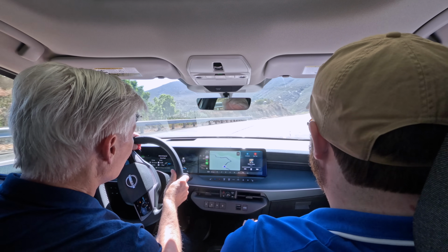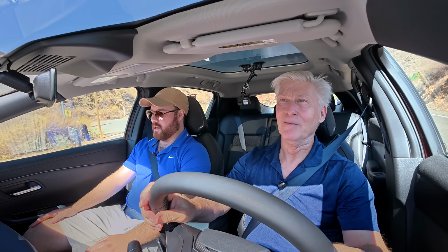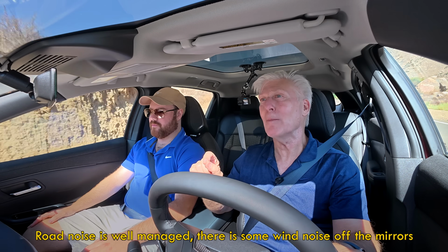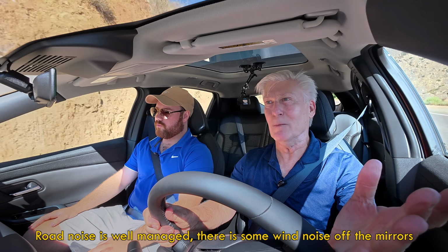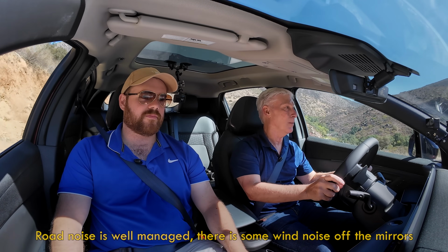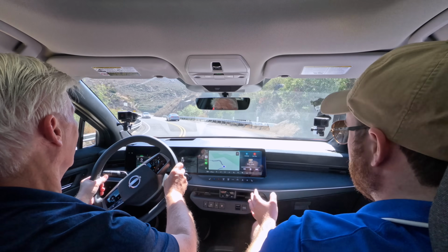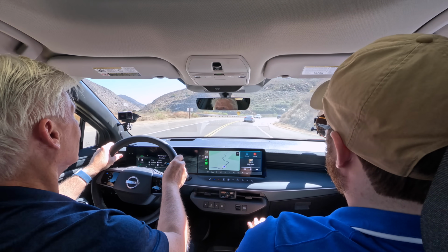When you really push this into a corner, there's definitely understeer. Yes. 100%. And I think that's probably right for a car like this, because this isn't being sold to enthusiasts. Right. It's being sold to the mass market. Absolutely. I think the fact that it can even hold its own on these twisty canyon roads and still be a little bit fun to drive is impressive.